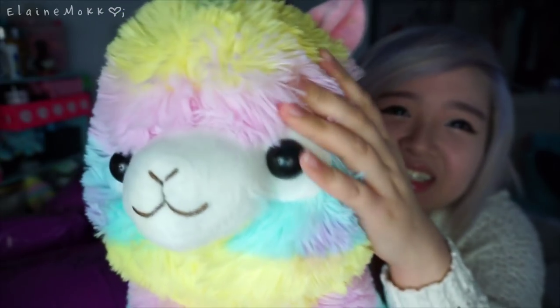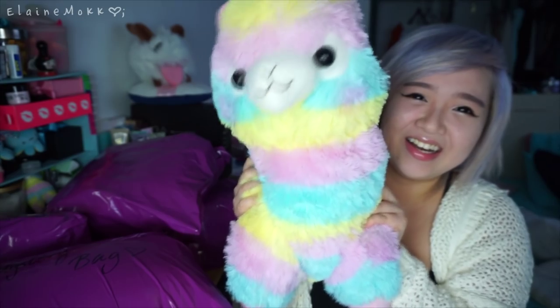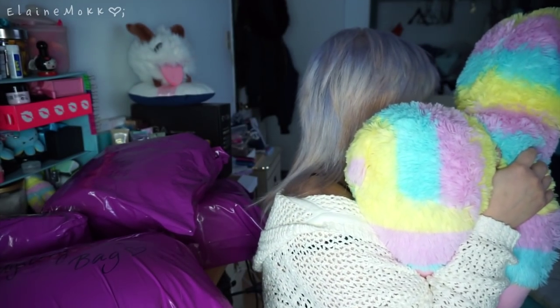Oh, he looks angry. So cute. Oh my gosh. Okay, so this is the rainbow alpaca, and I've been eyeing him for a really, really long time. Then it was out of stock on Rosy's site, and I was like, oh no! That's when I really knew that I wanted him. It came back in stock last week, and my friend and I just ordered one.